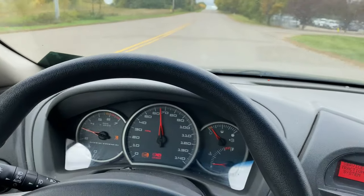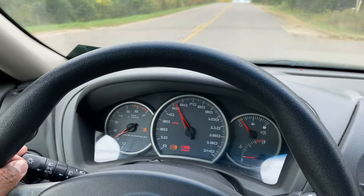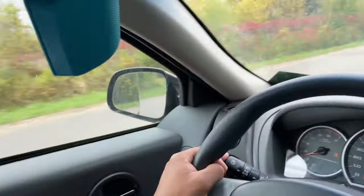Oh, look at that. I'm up to like 70, up to 65 right now. Let's test on these brakes real quick. Make sure that we don't go into oncoming traffic. The stop sign, we don't want those problems. Hey, this drives pretty good, man. Real good, if you ask me.